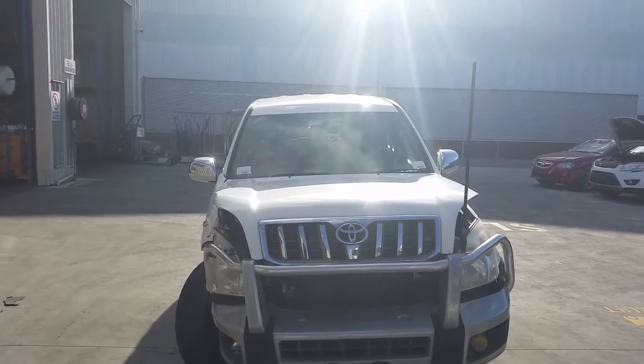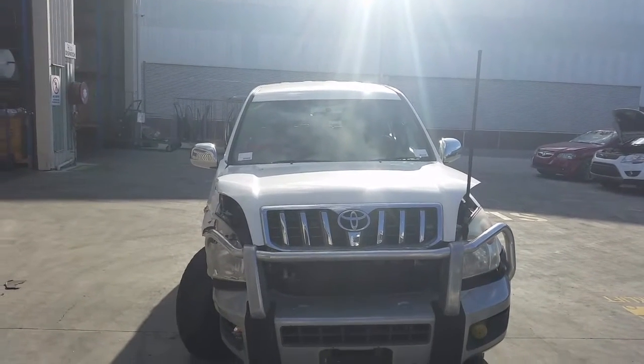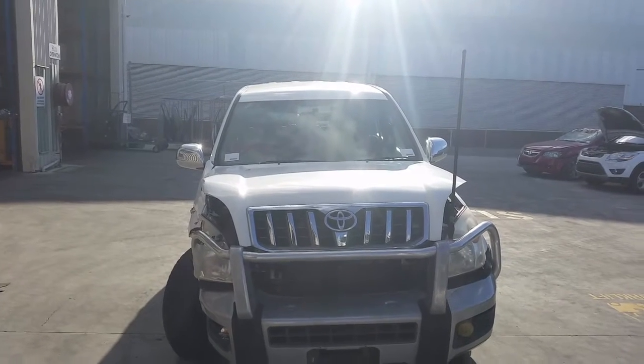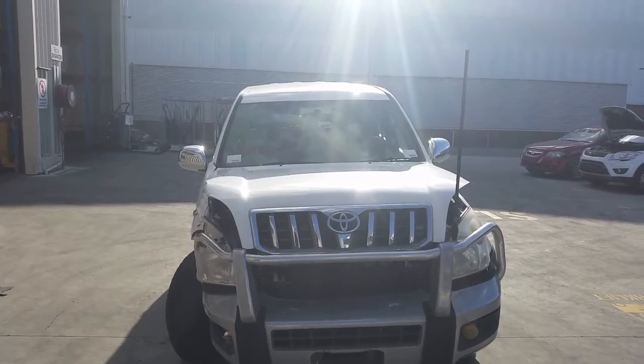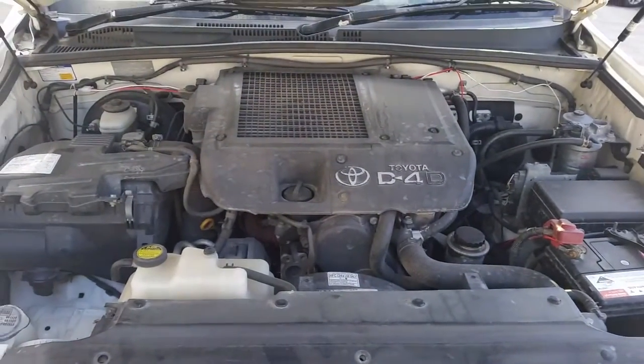0738481382, and today we have a 2007 Toyota Prado 120 Series GX, stock reference number 3982. This shape runs from the 2nd month 2003 through to the 10th month 2009. It has a 1KD, 3-litre 4-cylinder turbo diesel engine backed by a 6-speed manual 4-wheel drive transmission.